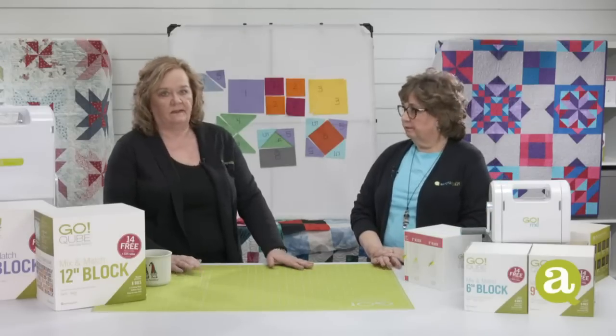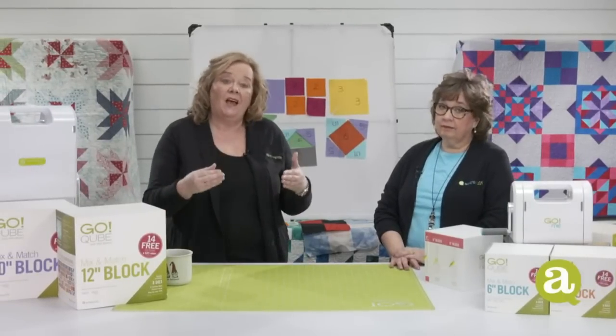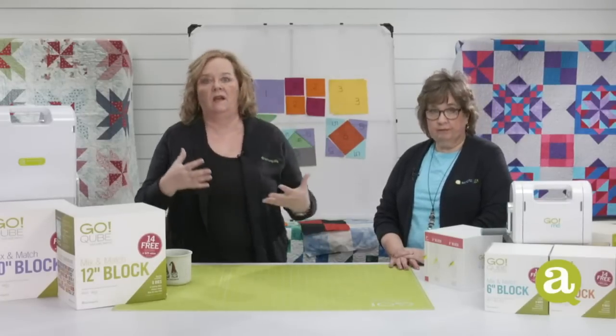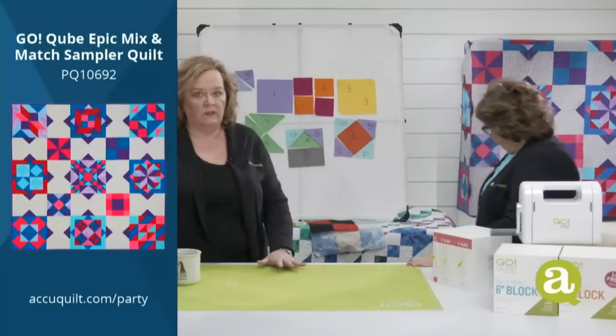All right. Now, our cube design system is so genius. It's designed so that cubes can work together, like the 6 and the 9 and the 6 and the 10, and we're going to talk about it. But we have this great quilt pattern. Would you come back here, Erica, and show it to all of the world?